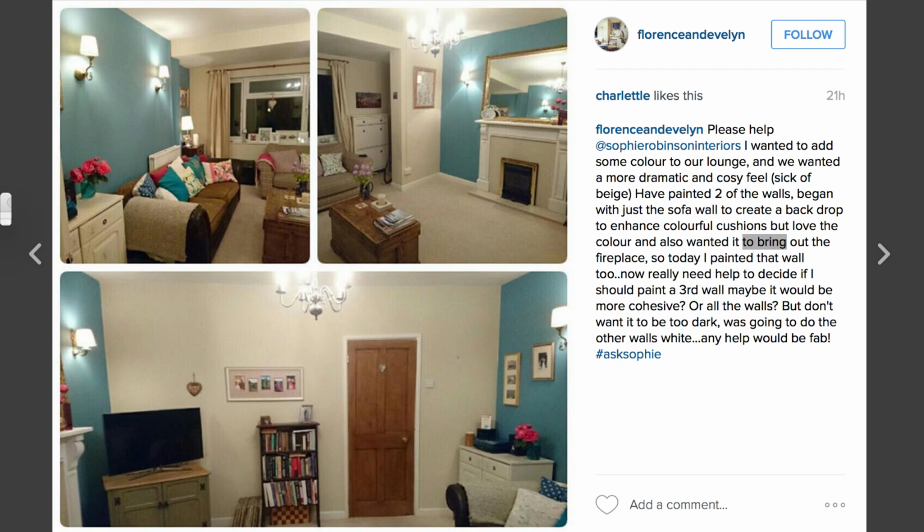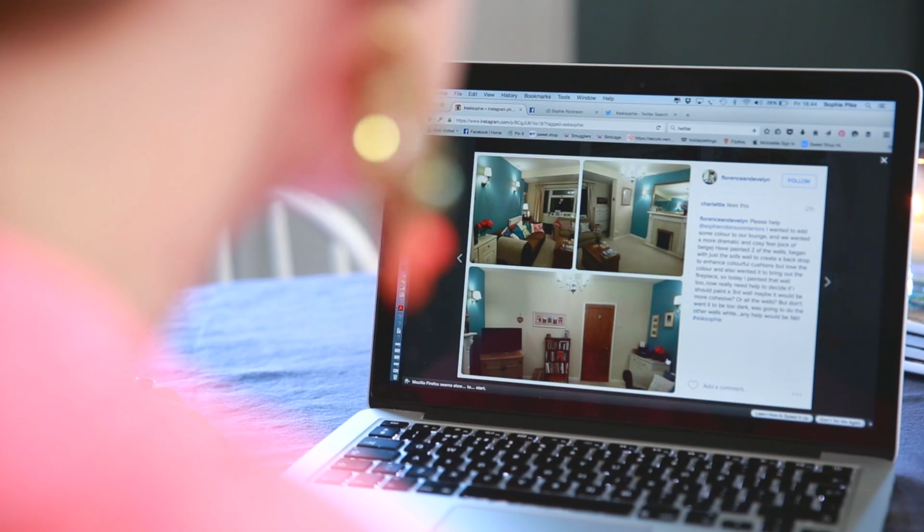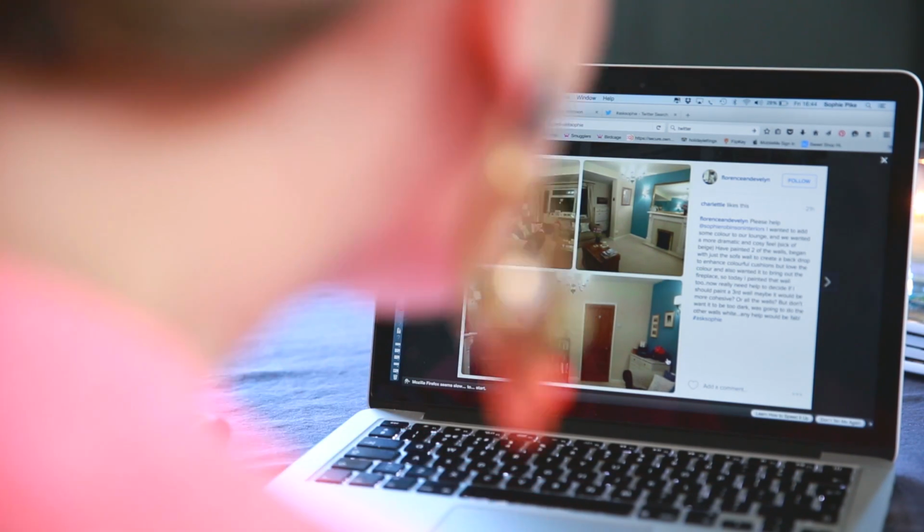I wanted to add some colour to our lounge and we wanted a more dramatic and cosy feel. Sick of beige? Yes. Have painted 2 of the walls. Began with just the sofa wall to create a backdrop to enhance the colourful cushions, but loved the colour and also wanted to bring it out in the fireplace. So today I painted that wall too. Now I really need to decide if I should paint a 3rd wall. Maybe it would be more cohesive, or all the walls, but don't want it to be too dark. Was going to do the other walls white. Any advice would be fab.